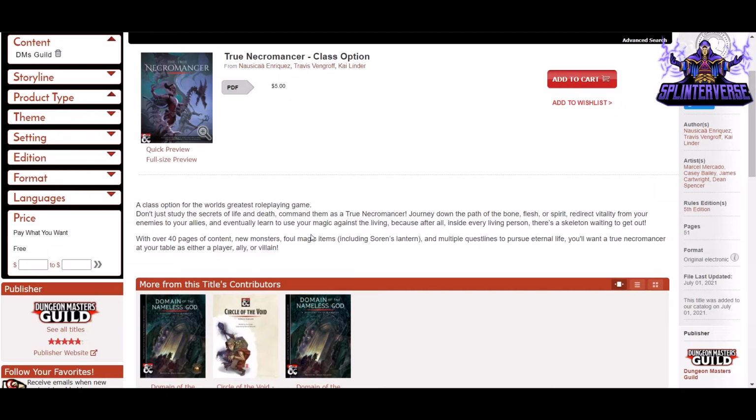Don't just study the secrets of life and death, command them. As a true necromancer, journey down the path of the bone, flesh, or spirit. Redirect vitality from your enemies to your allies, and eventually learn to use your magic against the living. Because after all, inside every living person, there's a skeleton waiting to get out. So that's a fun description.